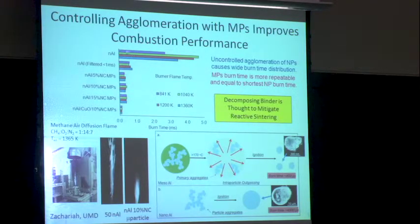If I burn just nanoaluminum, which is a much smaller size initially, it's on the order of 400 micron, like 4 milliseconds. So you can see by actually changing the particle from a nano size to a micron size with embedded nano feature, I actually reduce the burning time. And you can see that in these flame experiments here.